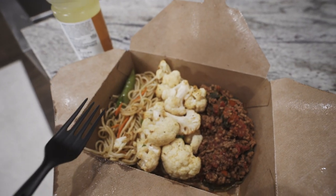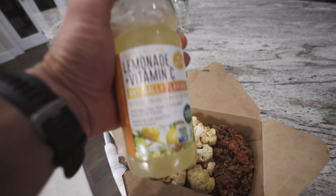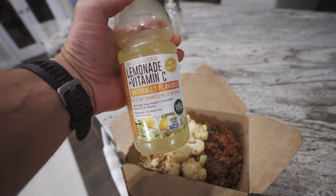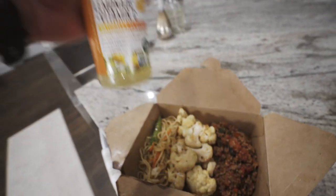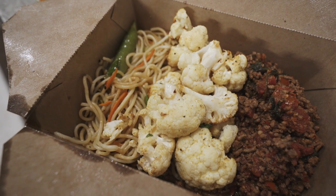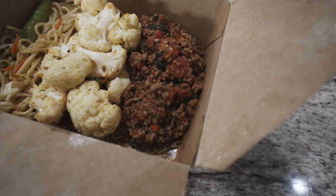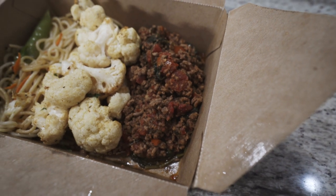Now, when Steph's out of town, this is what dinner typically consists of. For beverages, Whole Foods has these really good zero-calorie drinks I like getting. So I got one of these, and then I have some lo mein, some cauliflower, and this is a ground beef, tomatoes, peppers, mushrooms kind of combination.